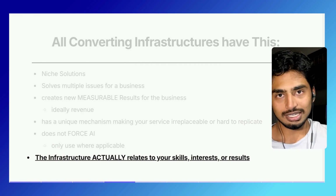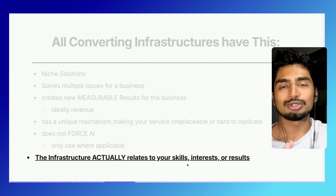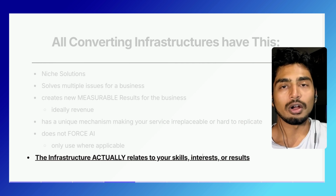And finally, please make an infrastructure around either a result, an interest, or a skill. If you don't have any of these, trust me, you do. You have an interest or you have some type of skills. And if anything, you have a result. Make it around what you've already done, all right?